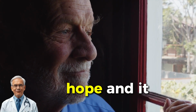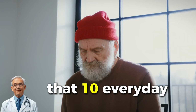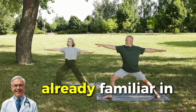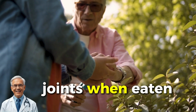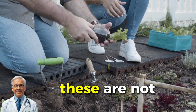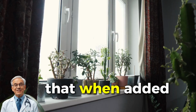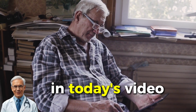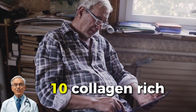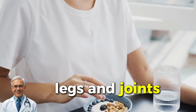Yet there is hope, and it may be closer than you think. Scientists have discovered that 10 everyday foods, many of them already familiar in American kitchens, can help restore collagen, reduce swelling, and strengthen the joints when eaten consistently. These are not exotic supplements or expensive treatments, but simple foods that, when added to your routine, can bring remarkable relief and renewal. In today's video, we are going to reveal the 10 collagen-rich foods that can transform the way your legs and joints feel.